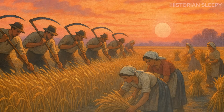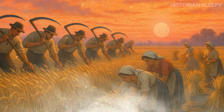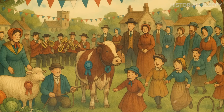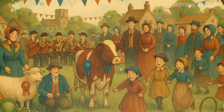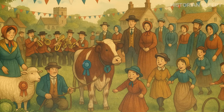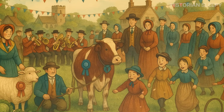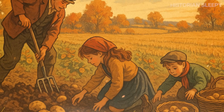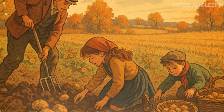The harvest is the main topic of discussion, when it will begin in earnest. Predictions about yields, concerns about weather in the crucial weeks ahead, but there's lighter talk too. Jokes and stories, updates on family members who have moved away, gentle gossip about village affairs.